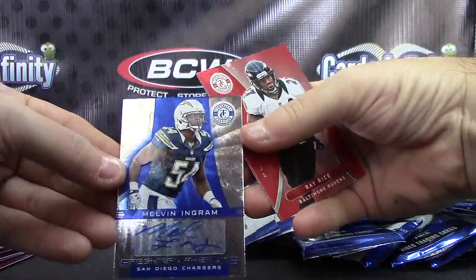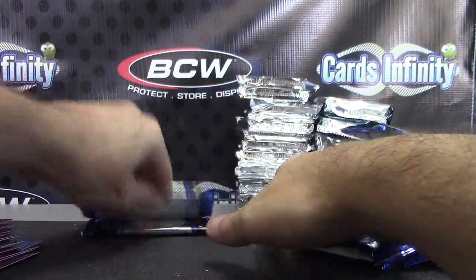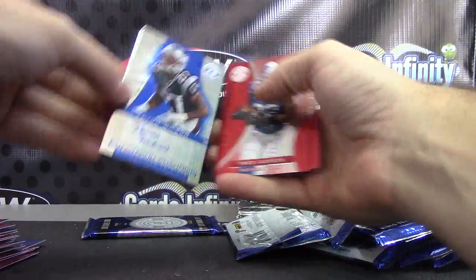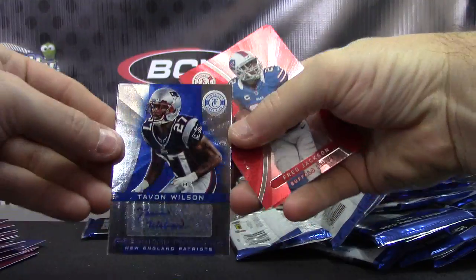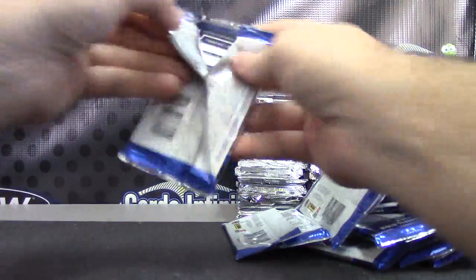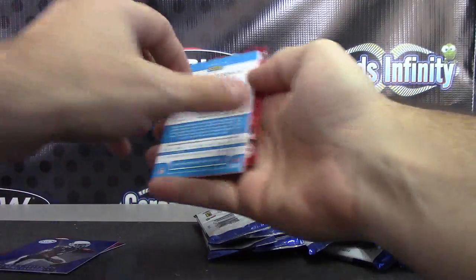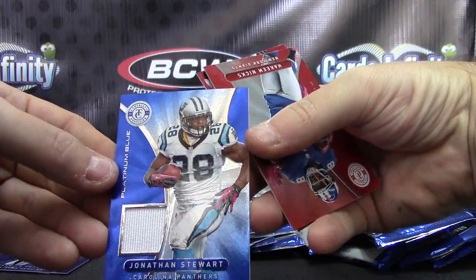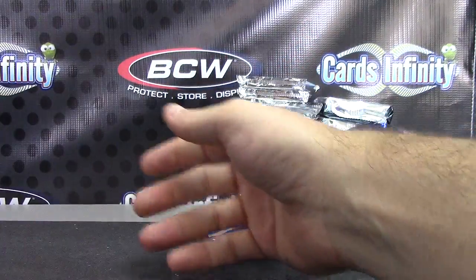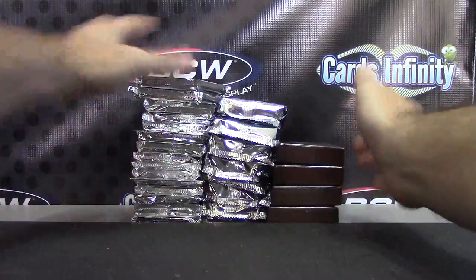Melvin Ingram, to 99, autograph. There you go. Two packs left. Number to 99, Tavon Wilson. Freshman. Last chance at a Luck or RG3. Is it going to happen? Will it? No. $199 Patrick Peterson and 99 jersey John Stewart. Blue jersey. Just Emeralds, and I think Russell Wilson was the biggest autograph name. And that one. Alright. Moving on.